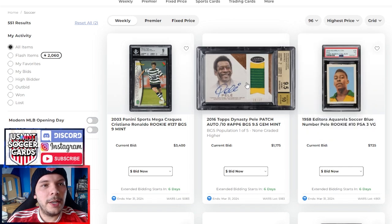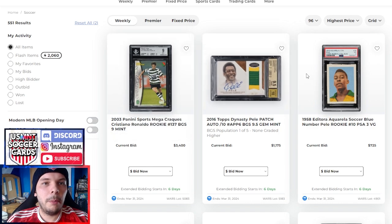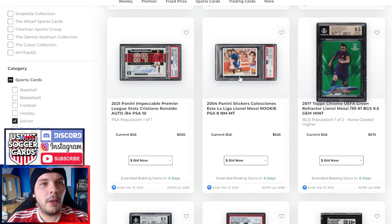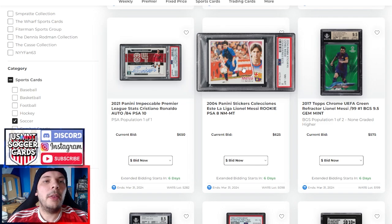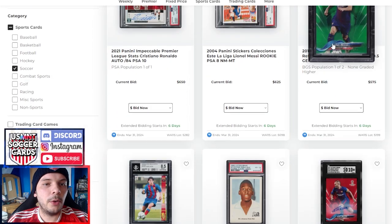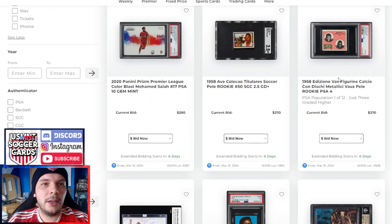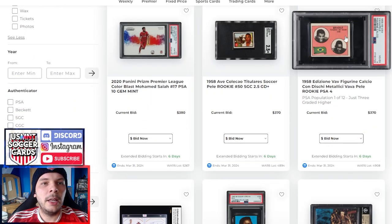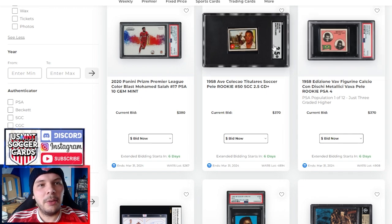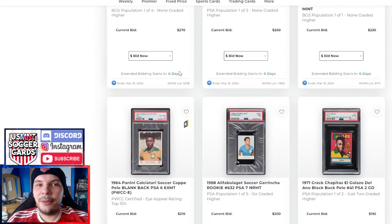Starting from the top, working our way down, we have a really cool Topps Dynasty here from 2016 with the Pele Auto. We have a BGS 9 Ronaldo Mega Cracks, a PSA 3 Aquarella, a nice PSA 8 Messi sticker that presumably is authentic, a Gem Mint BGS 9.5 Green. We have a red Iniesta. This one I'm pretty sure we saw sell already, so maybe giving it another go here. PSA 4 Pele Evava. That's a big one. 2.5 in this Titulares. Beautiful. The gold treble runs again.